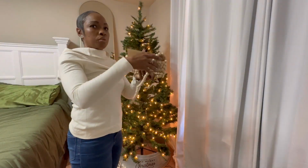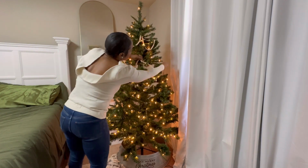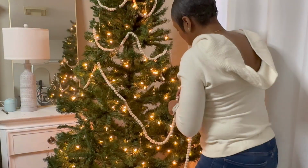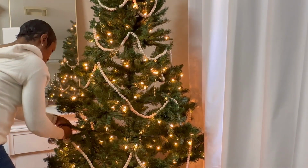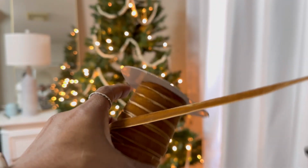Okay, so the last tree that I'm going to work on is my master bedroom tree. It's a simple traditional tree where I'm using these wooden garlands. I got them from Walmart for $6.98, and I'm stringing it around the tree. And this is a traditional tree, so I'm stringing it very loopy. And this tree is very relaxed. It's going to be very airy.